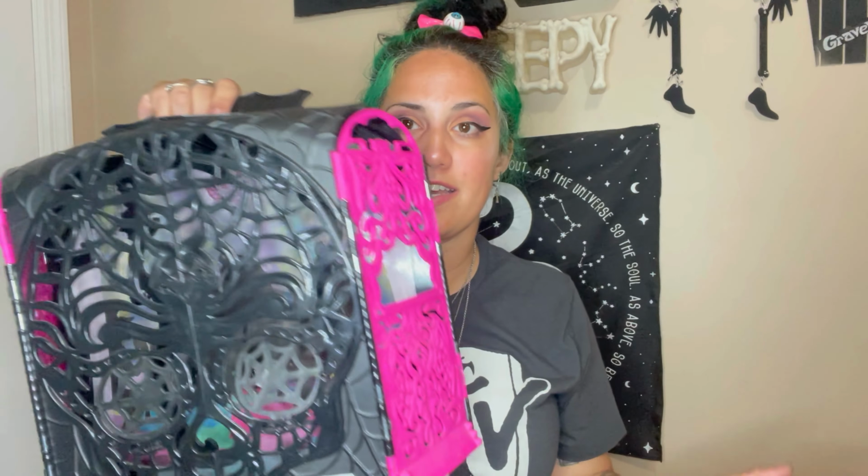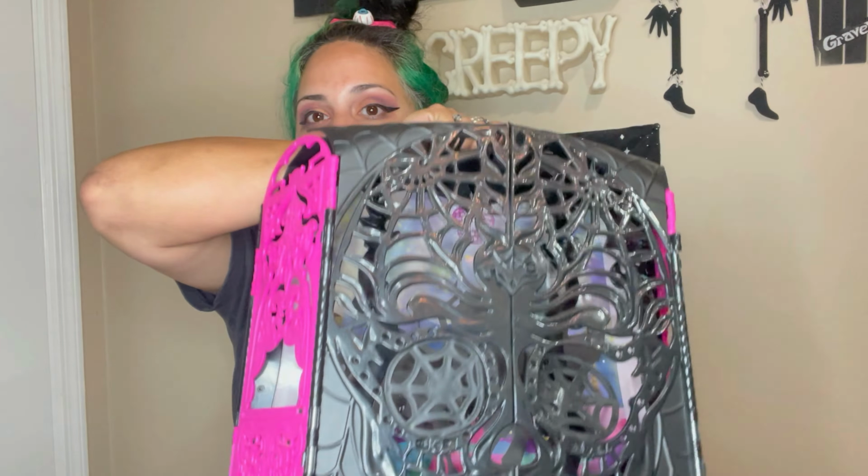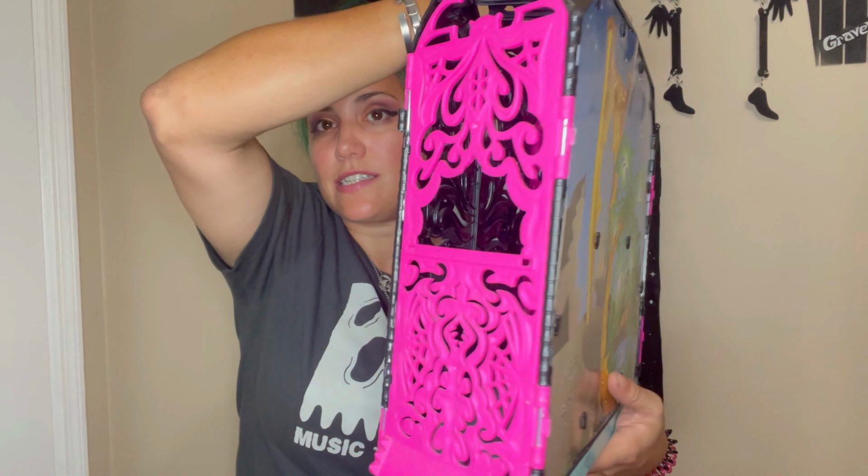But the crazy thing about this is it has an aux cord, so there's supposed to be speakers in here that you can play songs out of, and it'll come out of this playset, which is pretty crazy. So I think I'm going to figure out how I'm going to do my cosmetics and stuff and incorporate this in there somehow, but I just think it's cute.